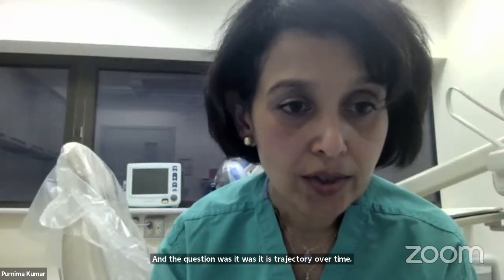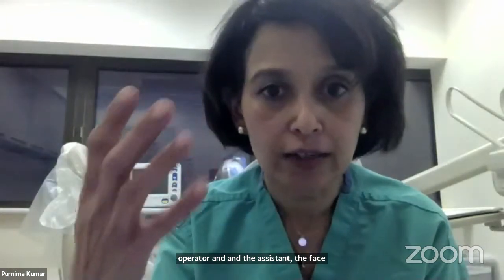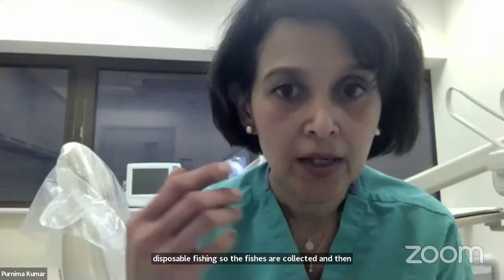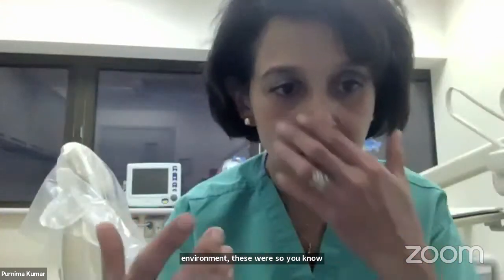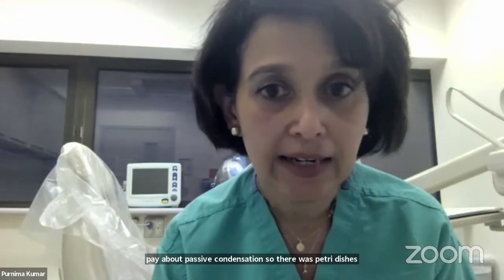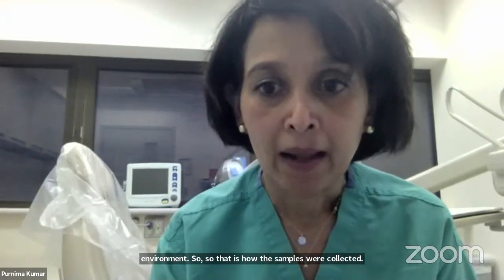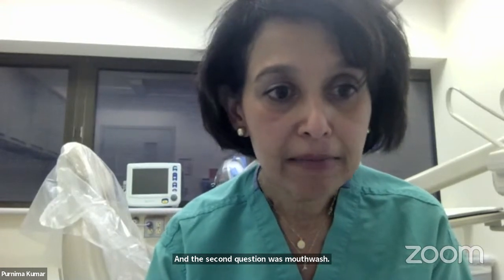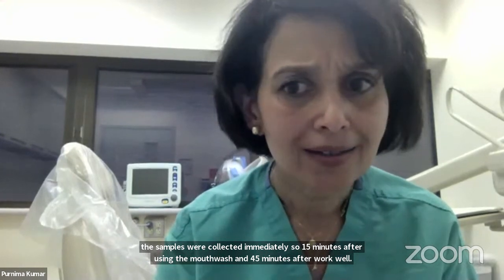Thank you. So the samples were collected from the operator and the assistant. The face shields, these are disposable face shields. So the face shields were collected and then rinsed to collect the samples. For the patient and the environment, these were passive condensation. So there were petri dishes that were set on the patient's chest and in the environment. So that is how the samples were collected. The second question was about the mouthwash. The samples were collected immediately, so 15 minutes after using the mouthwash and 45 minutes after using the mouthwash.